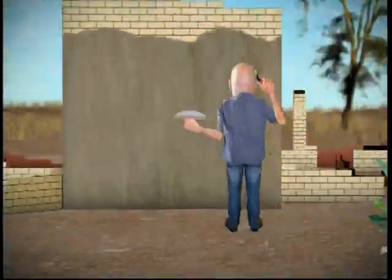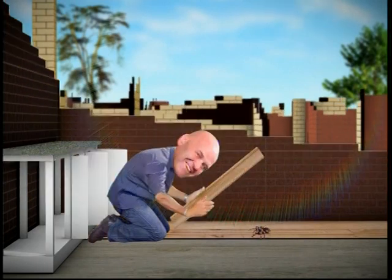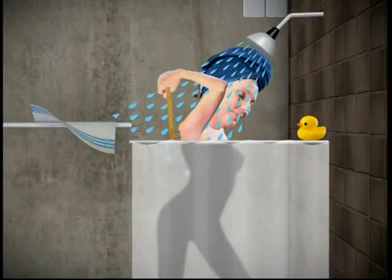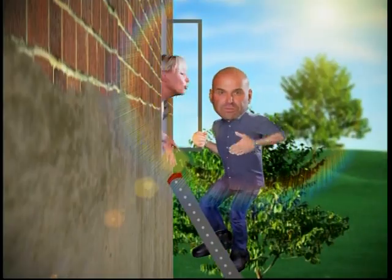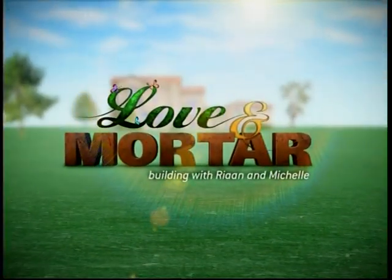Building a better life. Build a house for me and you, eco-friendly with a garden too. With love for what it's worth, we'll build it green for better earth. Building a better life for me and for you.